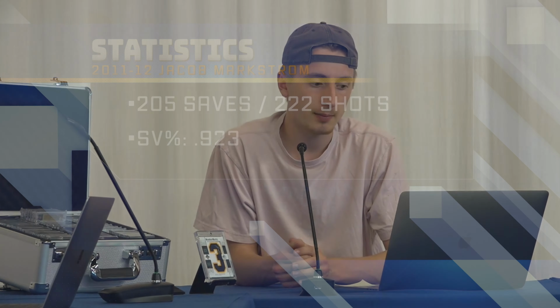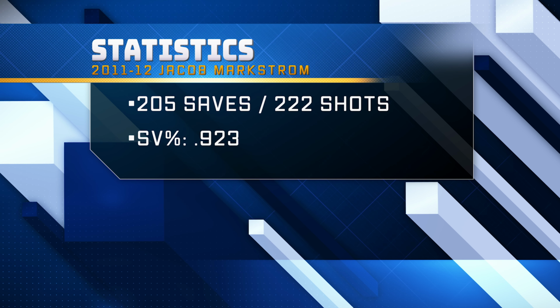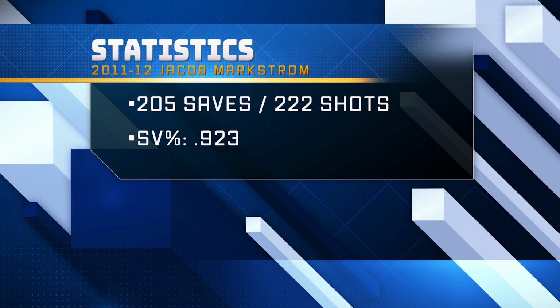This card specifically is from the 2011-12 season. That's the season before the NHL lockout, which was an issue with the NHL Players Association, but we're not going to talk about that quite yet. On 222 shots on net, he saved 205 of them. That's only 17 goals let in for the entire season. That's a save percentage, by the way, of .923, so that's another pretty good statistical number that we have on Markstrom, currently playing for the Calgary Flames.